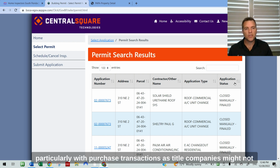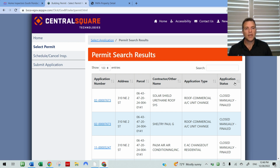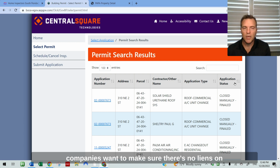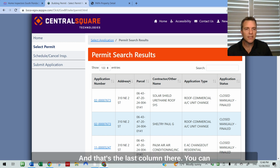Status is important, particularly with purchase transactions, as title companies might not get to any open or expired permits up front. As an added service, we do this for free with all of our inspections. We'll let you know if there's any open or expired permits as soon as we inspect the property, if it's available online. And then we'll let you know so you can jump on it and you don't get stuck in a time crunch. The important part of that is that the title companies want to make sure there's no liens on the property, and an open or expired permit could indicate a mechanics lien by a contractor. And that's the last column there.